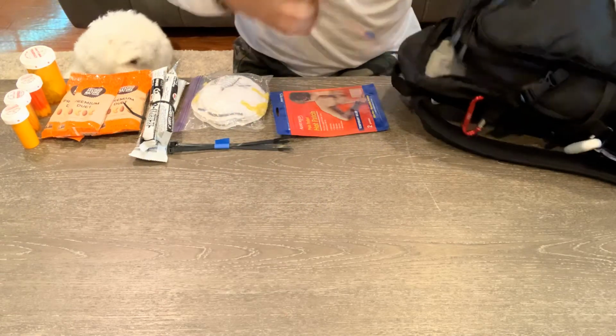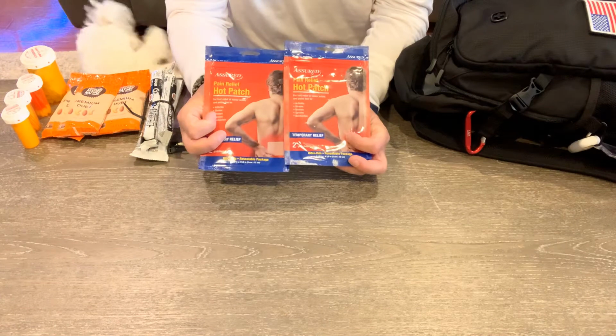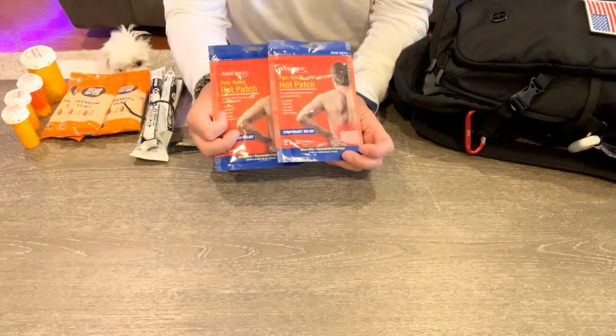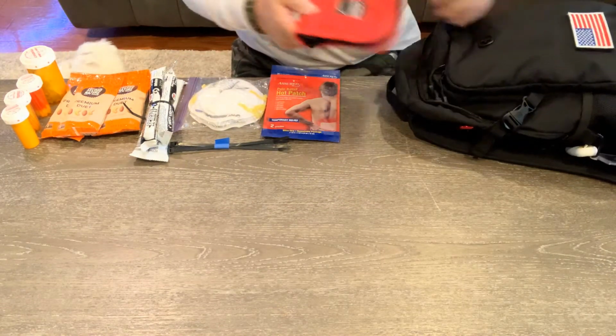Then I have, because I have a really bad back, I've had 19 spinal surgeries since 1999. I have these hot patches, but they're not only good for back pain, they also get warm. So I keep these on me for that reason. You never know when you want to keep warm.